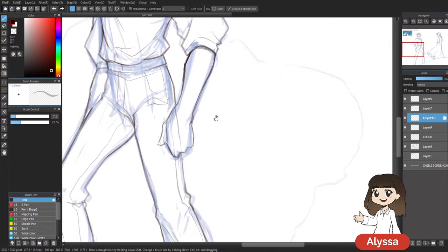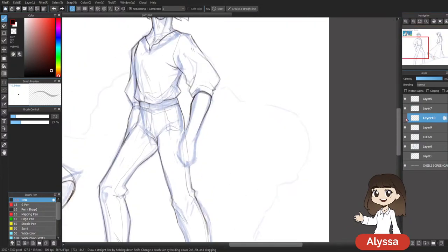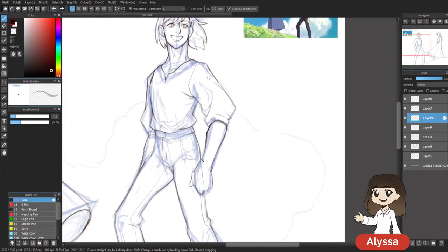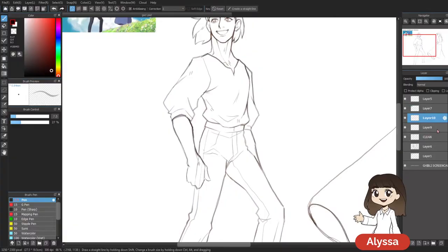Time-lapse. True. I like the time-lapse feature in Clip Studio. I don't really use it because I'm not really the type of person who enjoys recording my work. Because I feel like I'm constantly being watched. The only exception is if I'm asked to do it for work.